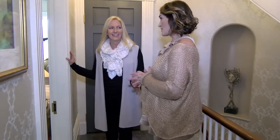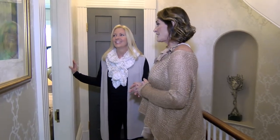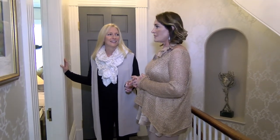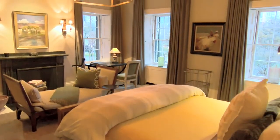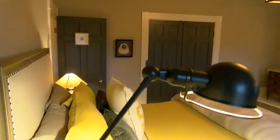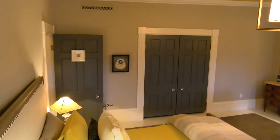I have two sons and two stepsons. And so I wanted rooms for them, and so this is their floor. So this is Sam's room. Jean wanted to paint the floors white, and I said, are you kidding me? But it looks great. Yeah, it does.